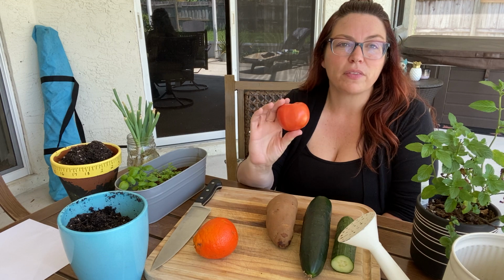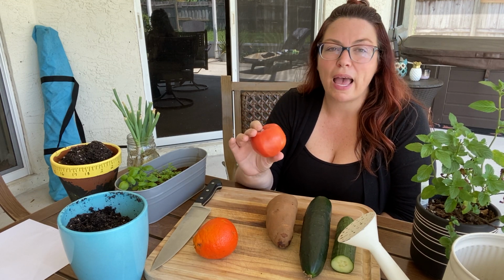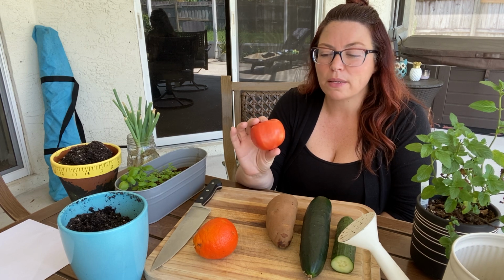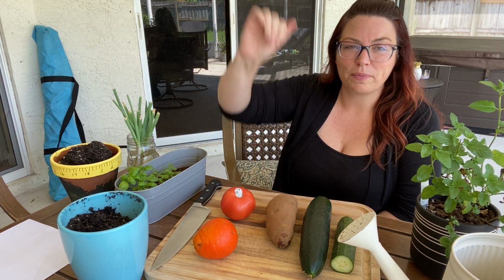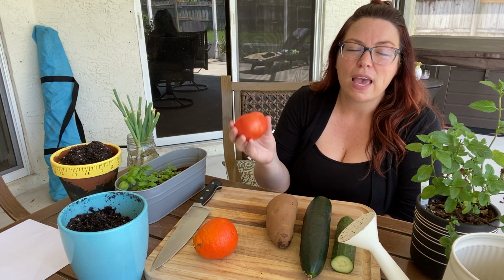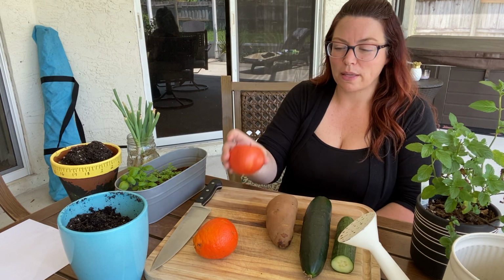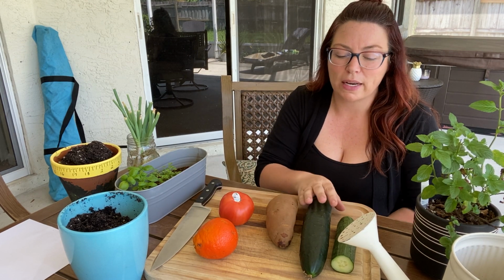But we also have the tomato that many people think is a vegetable, but it's actually a fruit. And the way a tomato is going to grow is it's going to grow tall, and it needs support because the tomato fruits get very heavy and it makes the plant lean over, and sometimes the plants can get damaged. So it needs to have support, and we'll talk about that in a second.